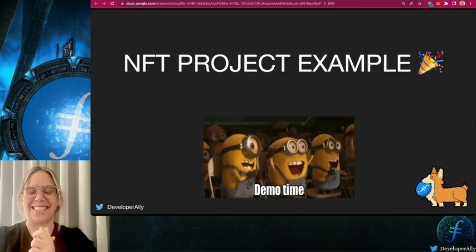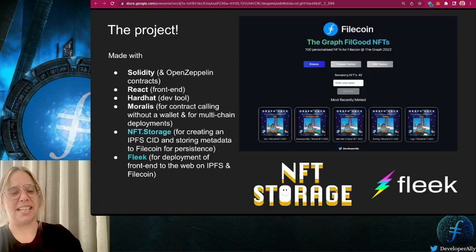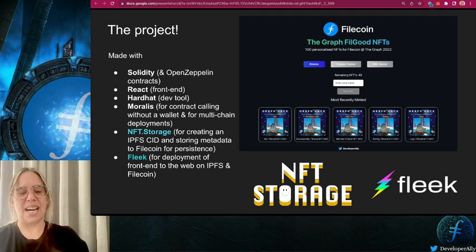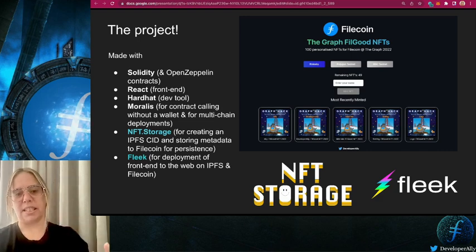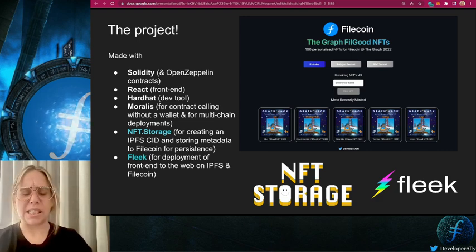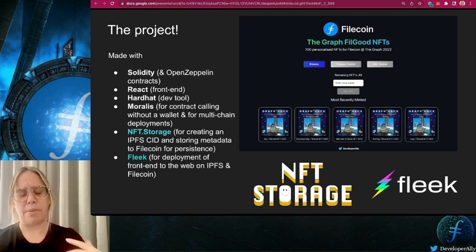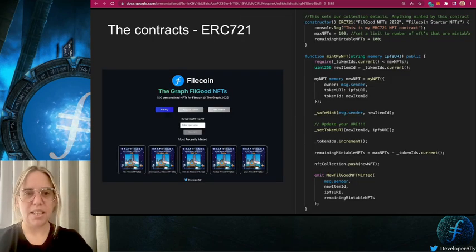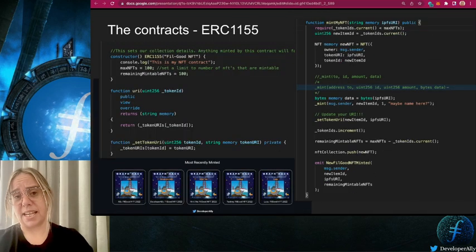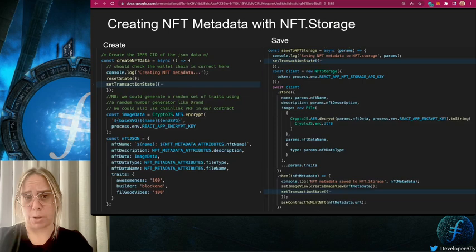Now, the other thing that I did want to show you is an NFT project example. It looks like this, and I did build this for another hackathon, which is why it says The Graph feel good NFTs. But I've built an entire project that you can mint tokens on and play around with. On Solidity, it uses Nft.Storage, which we haven't actually spoken about yet, but Nft.Storage uses IPFS and Filecoin under the hood, and it makes it really easy to do. So that's how I'm creating those IPFS URIs. And it has two contracts in it. It has an ERC 721 contract, and it also has the ERC 1155 contract, which I've just spoken about.